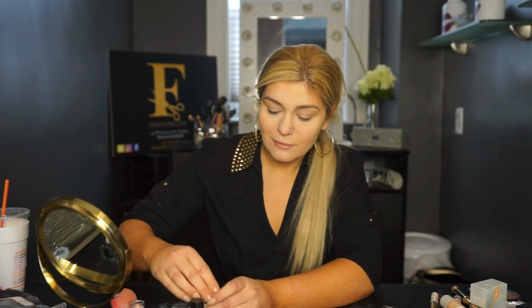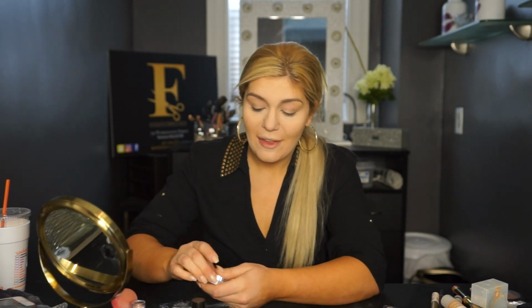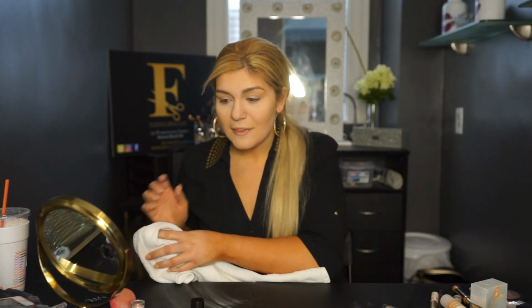Don't really like it. But for people who don't want that highlight contour type thing going on in their face, it'll work for you. But again, I like more of a highlight. We'll have to see how it goes throughout the day if it stays on my face. But look, you can still really see obviously my dark circles, and that's a no-go for me.